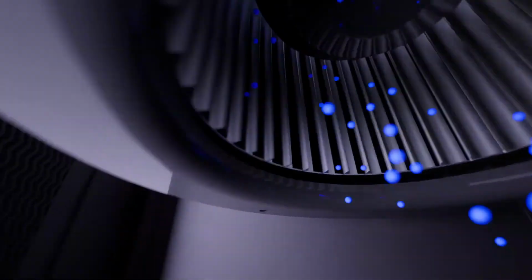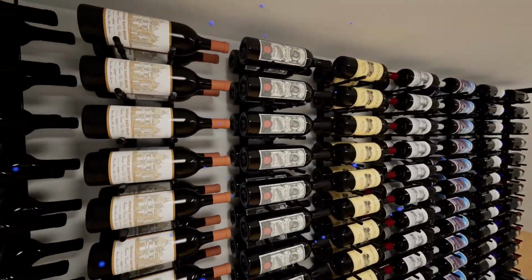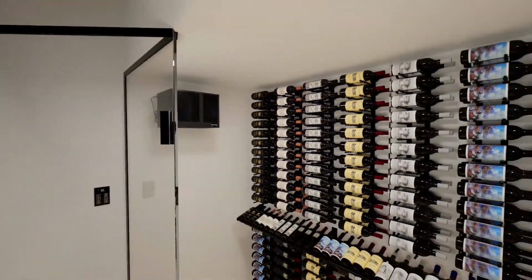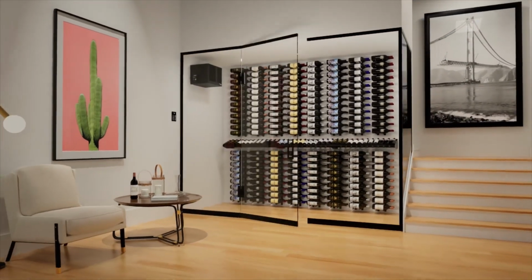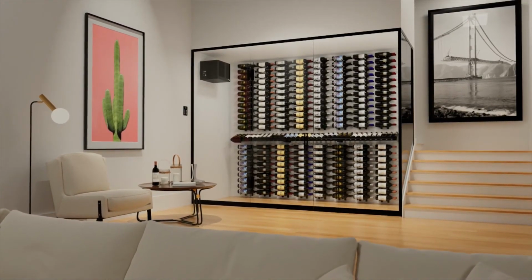While regular system maintenance is necessary to ensure your cooling unit is operating at peak efficiency, our UVC lighting system operates 24/7, 365 to help reduce energy costs and maintain a clean environment. This will reduce the cost of routine system maintenance while consistently improving your cellar air quality.